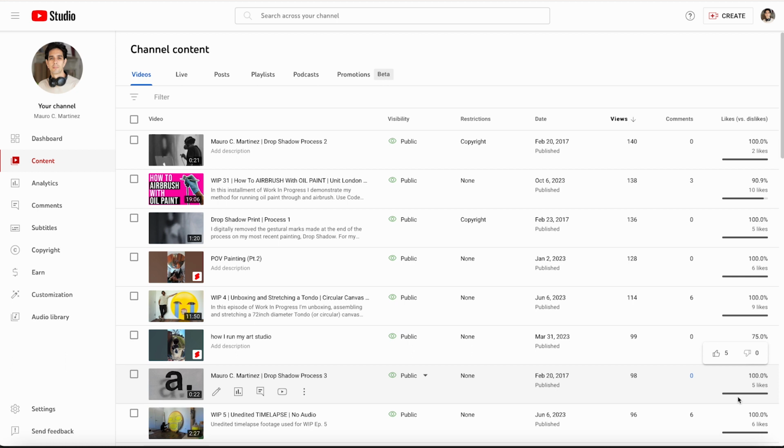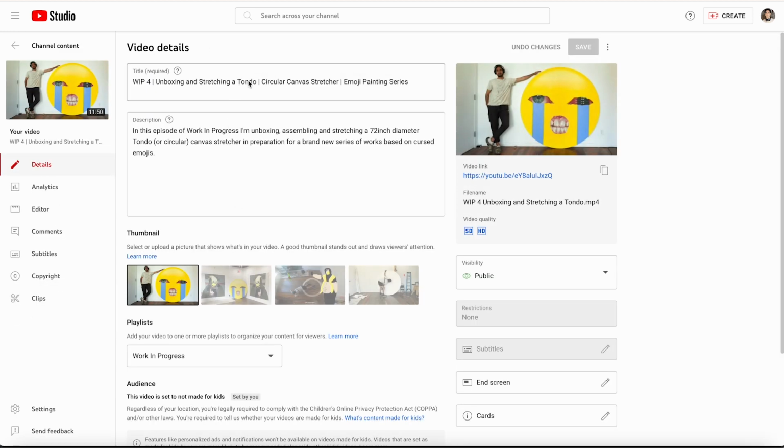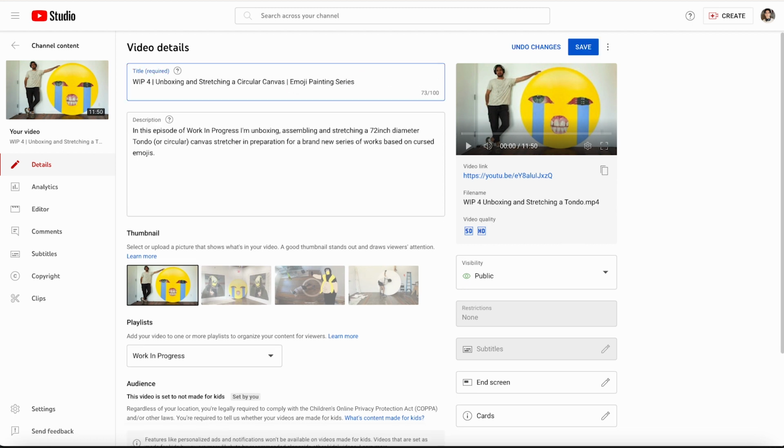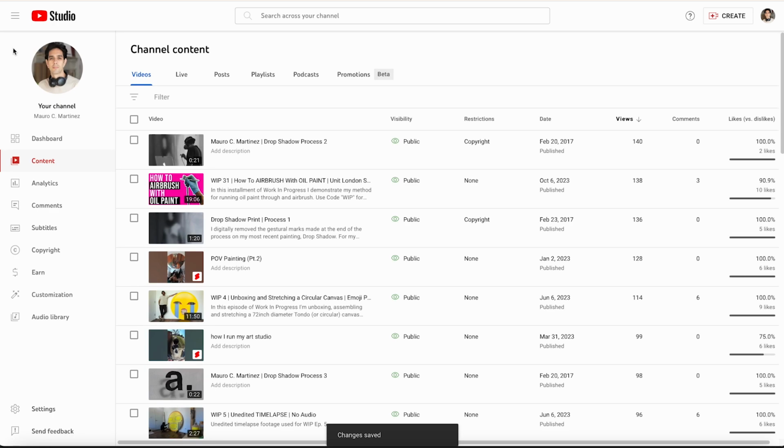And then we had WIP 4, unboxing and stretching a Tondo circular canvas. Maybe I should go back and redo that title. In fact, I'll do it now. I'm going to go unboxing and stretching a circular canvas, and then I will delete this second part, and we're just going to leave that, and that's more to the point. Unboxing and stretching a circular canvas emoji painting series. So we'll save that. Good thumbnail. I'm looking nice and yoked, still natty. So we go back here.